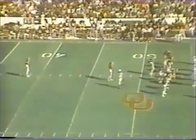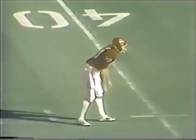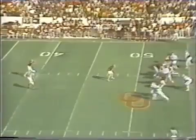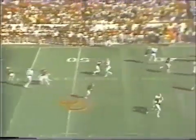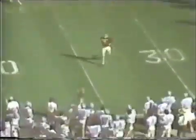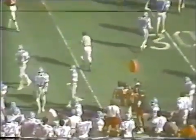I think Overstreet had some room to run had the lateral been on target. Greg Poole is the deep man as along comes Keeling to kick the ball away. Whoops. Ball is off the side of his foot, may have been partially deflected, and Carolina's got its best field position of the day, nearly at the 35-yard line of the Tar Heels.